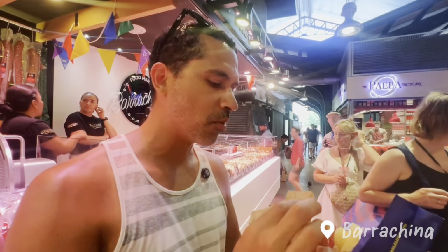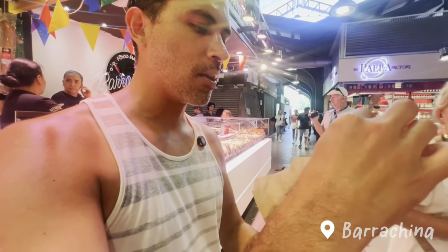Really good. Not super strong flavor to the cheese. I don't know what kind of cheese it is, but it pairs really well with the jamon.